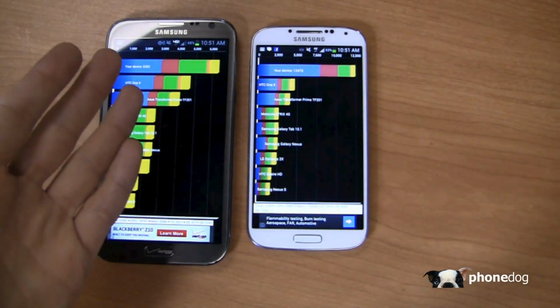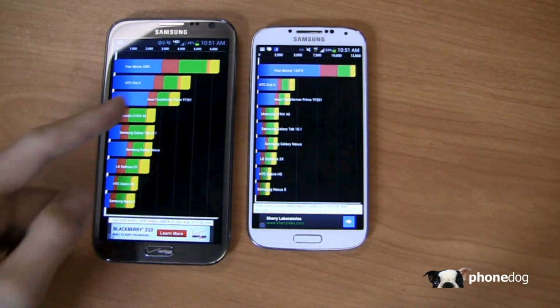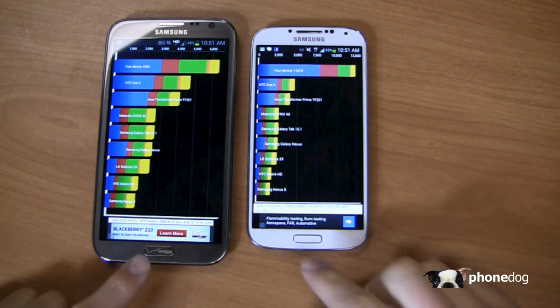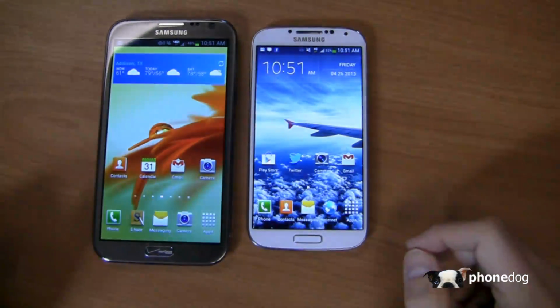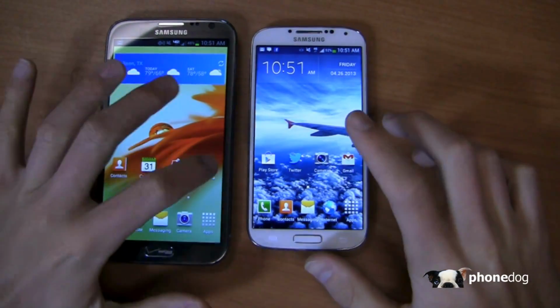I used the Note 2 for 6 months. I actually just switched to the Galaxy S4 for the 30-day challenge from the Note 2. Absolutely love the Note 2, love the features of the device. It was my personal device for a long time. Highly recommended it, had no issues with lag whatsoever. As you can see, both of these are substantially fast devices. Let's take a look at cameras as well.